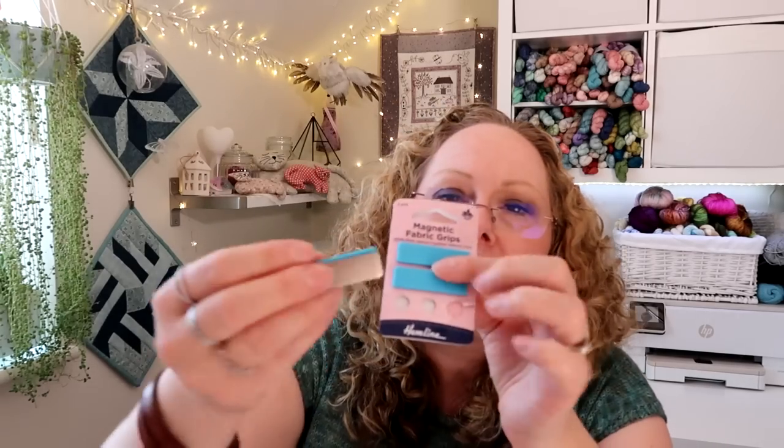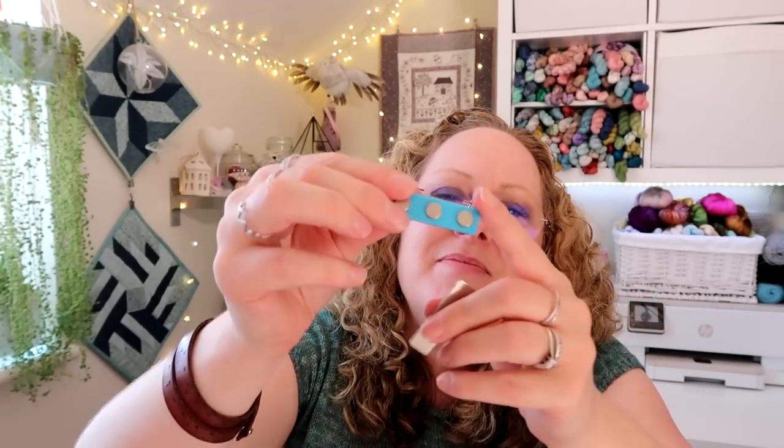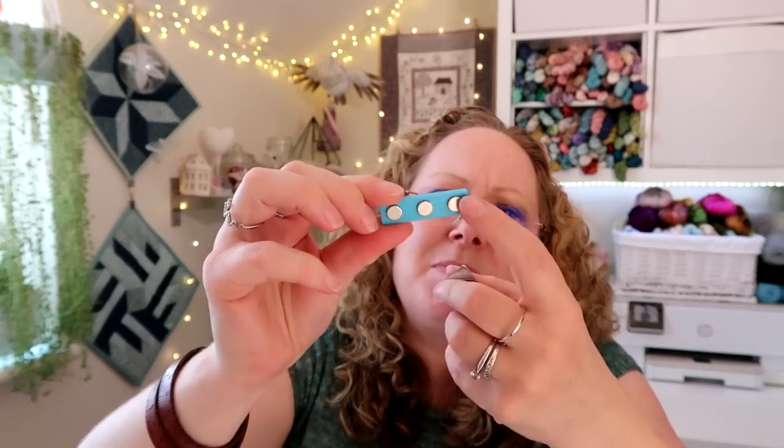I've just taken one out of here to try, and these are to use instead of clips to keep fabric together. You have a magnet, very strong, with plastic on the top, which has a hemline on, and then you have a metal piece that you put on the back of your work to hold those together. So they're for really thick fabric to hold it together when you're sewing, and you can use these for EPP as well, so I'm going to have a go with that.